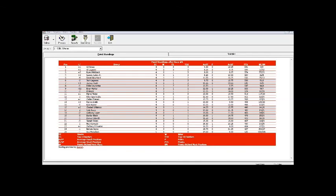So that is your point standings after the 4th race of the season at Martinsville. We will next see you at the 5th race of the season at the New Egypt Speedway.